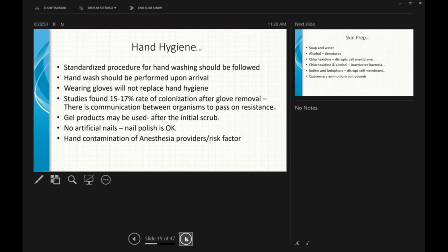Hand hygiene. This is another big one, and it's in AORN's guidelines. A standardized procedure for hand washing should be followed. Hand wash should be performed upon arrival. I know I've worked in a facility in Idaho where everybody, including the support staff, did that 10-minute scrub and cleaned their fingernails every morning. Wearing gloves will not replace hand hygiene. It's a myth that it does. The studies have found a 15 to 17% rate of colonization after glove removal.